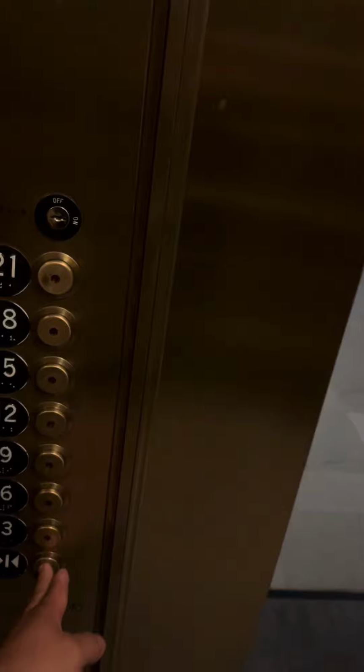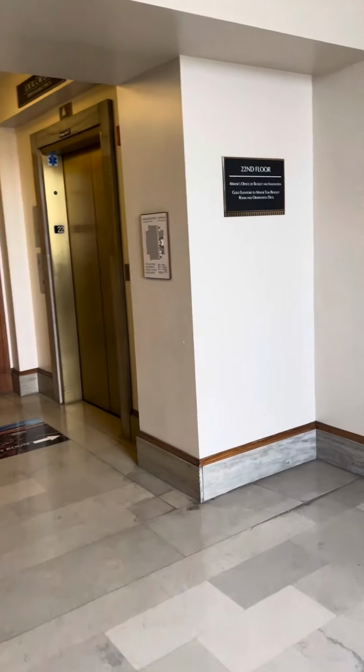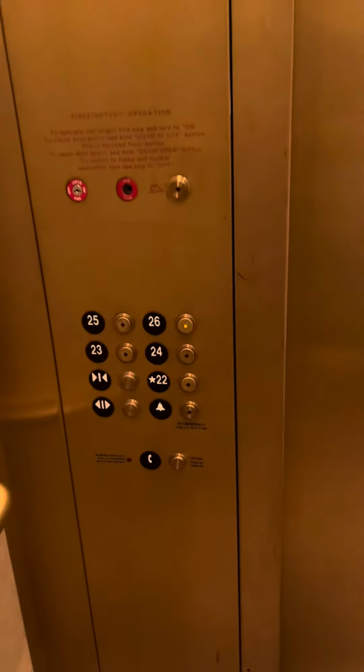Once you get past security, you're gonna come to the elevators on the right side. Alright. You're gonna click on the 22nd floor, that's party. Once you get up to the 22nd, there's another elevator. You're gonna go ahead and take that up. You're gonna go up to the 26th floor now.